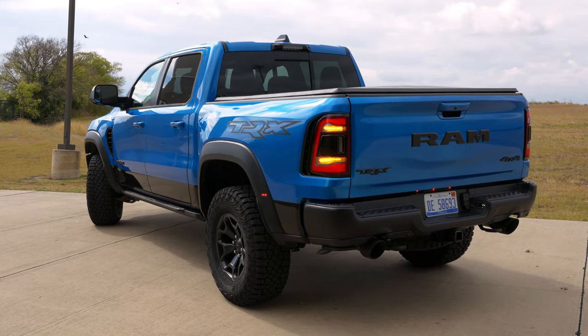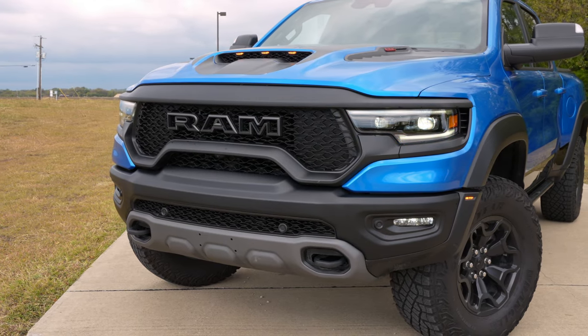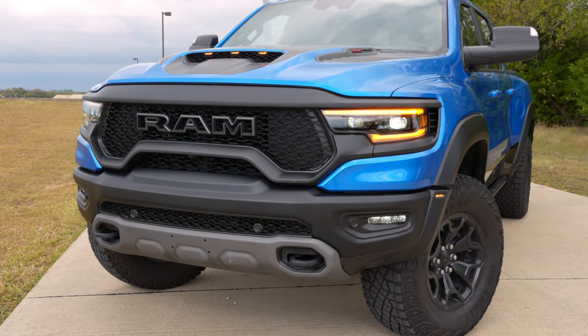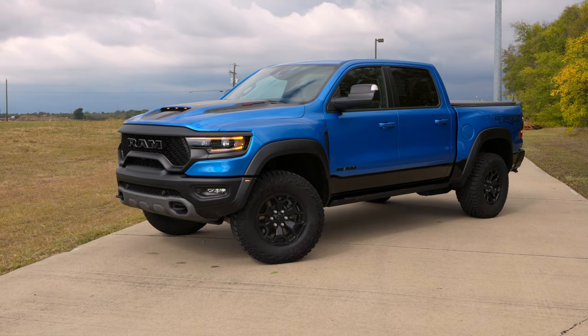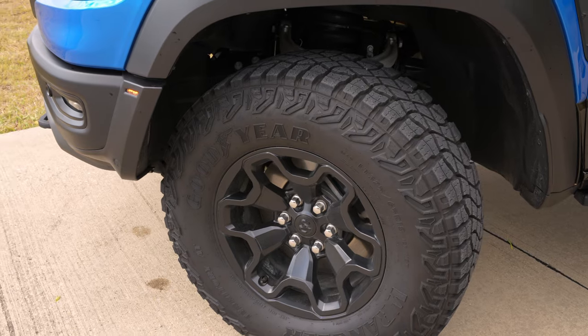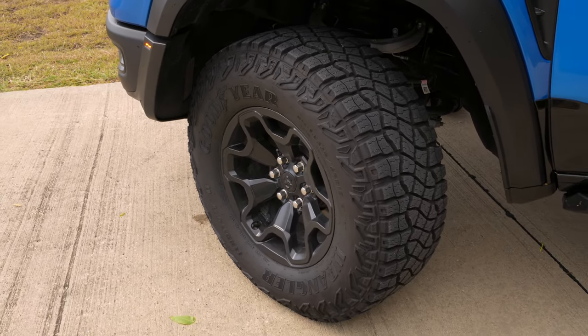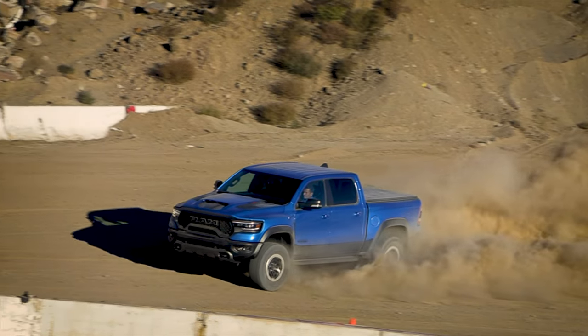Plus up front, you'll even get full LED headlights, even some big tow hooks, and the LED clearance lights matched with this hydro blue pearl paint, massive fenders for an extra 8 inches of width. Even 35 inch tires are standard exclusively for this TRX, and you can get beadlock wheels optional, so your tires are not going to come off.